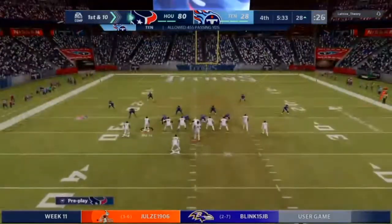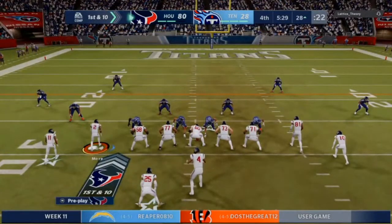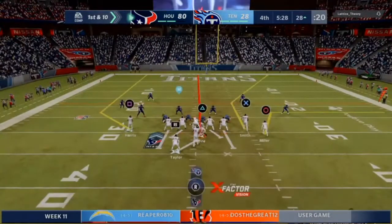Ready? 58, come on. Oh, you got D? 58. Check. 58, right there.